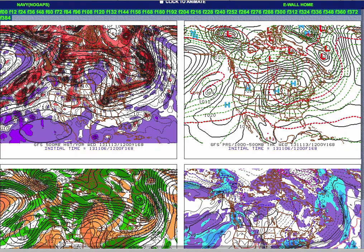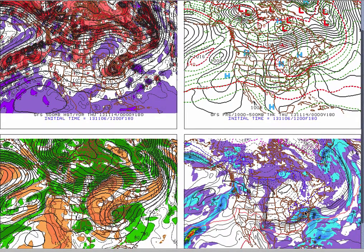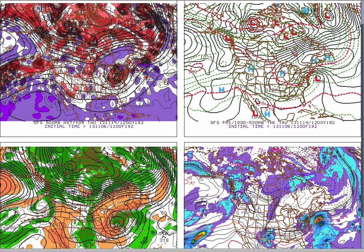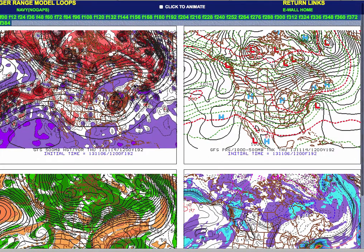So let's talk about what I don't like about this setup for Wednesday, November 13th, 2013 at 12Z, which is about 7 a.m. in the morning. The GFS produces a little snow event, or at least that's what it looks like when you're taking a look at 850 millibars. Then you take the model extrapolation, and it produces a nice little heavy snowfall over eastern Pennsylvania. Why is this not realistic?